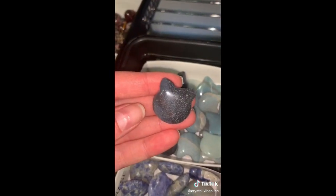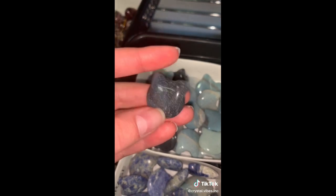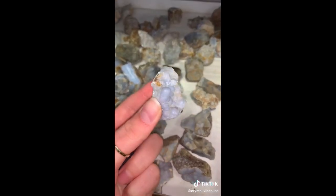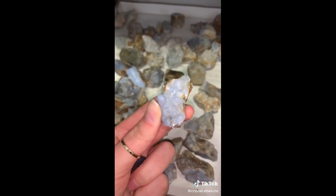Agate geode set of 3. I love the druzy in these. 1 mini trollite kitty face. I love the dark blue in this one and it's sparkly. And last but not least, a really unique piece of rough angelite from Peru.